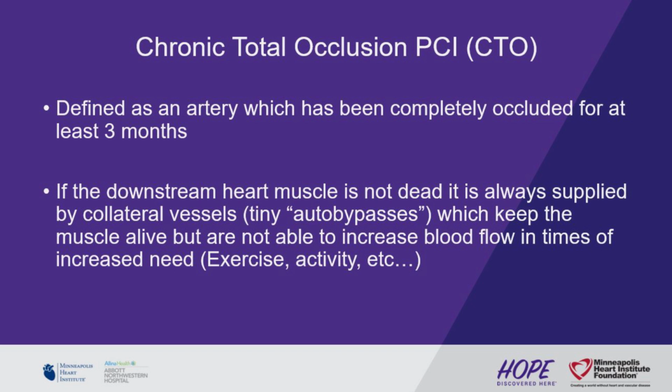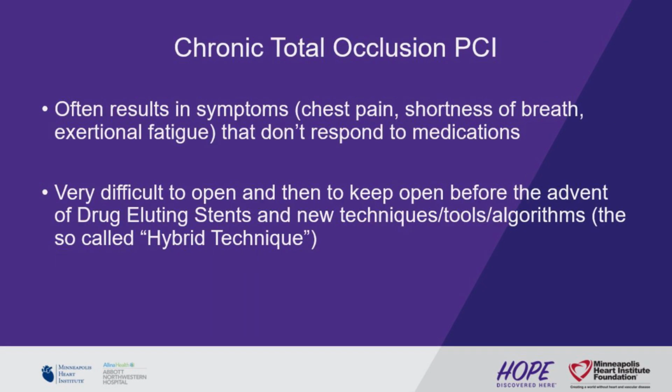And the problem with those vessels is, while it's enough to keep the heart muscle alive, they're not big enough to improve the blood flow to that segment of the heart muscle when there's an increased need for blood flow, such as with exercise and activity. And this often results in symptoms. The person's fine when they're just sitting still, but when they do something active, they develop symptoms.